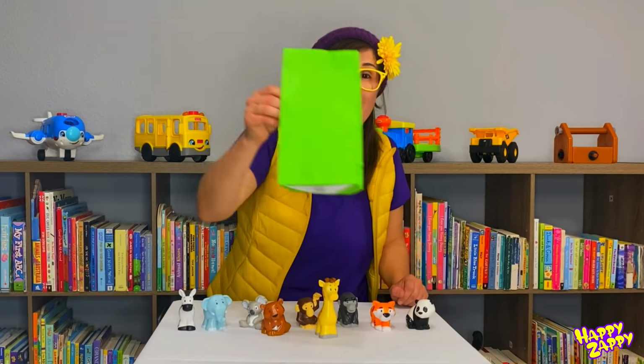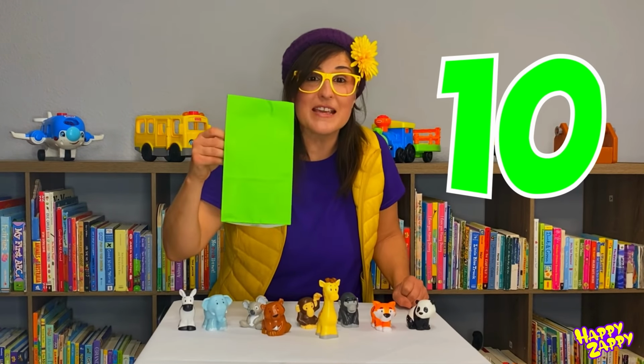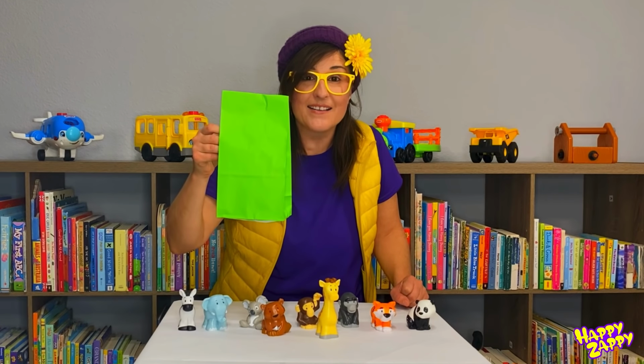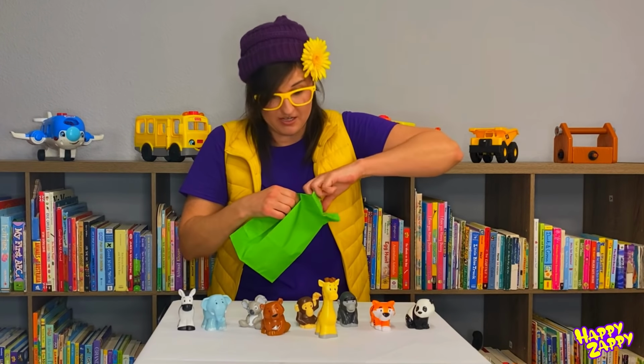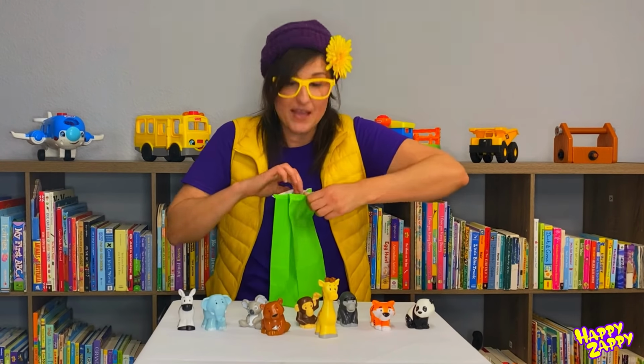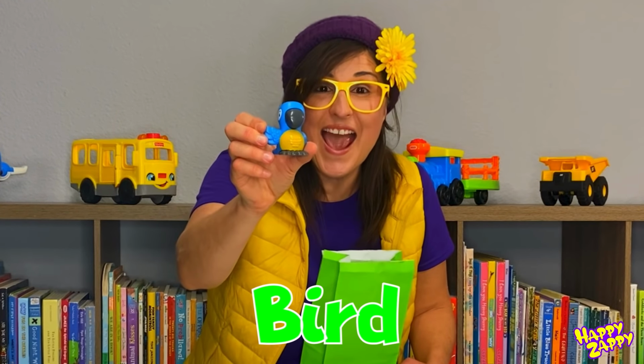And the last bag. Bag number 10 is a green bag. What do you think's going to be inside this bag? Let's open it up and have a look. Peekaboo! It's a bird! It's a toucan!